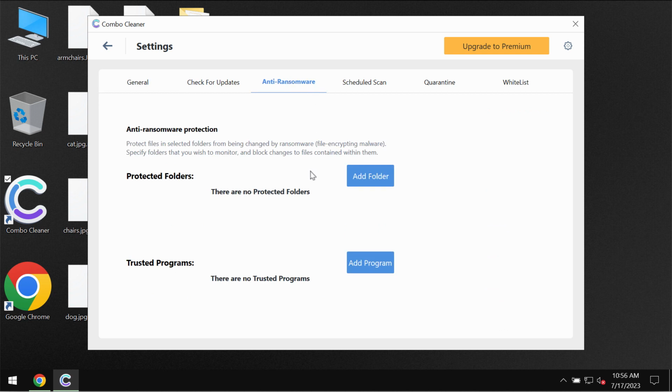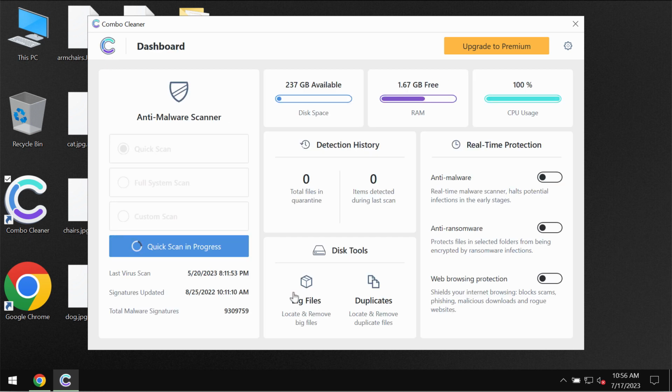This feature allows you to add one or several folders that would always be protected against ransomware attacks. And this feature does not decrypt files. It helps to remove this ransomware and to protect the data, but it does not decrypt the files.